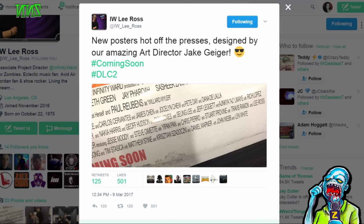Next in the news is a recent tweet from Lee Ross where he's showing part of the poster for DLC 2. He's showing just the credits at the bottom, and you can see part of it where it says some female is playing as herself. This is part of the poster where you would see like Kevin Smith or David Hasselhoff. So the next star of the next map, we don't know yet.